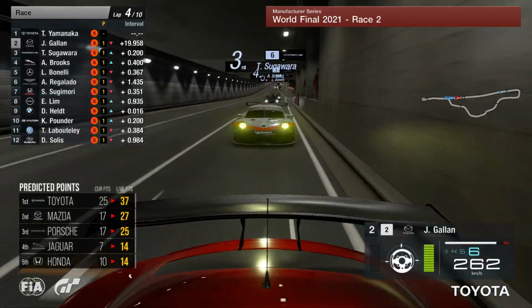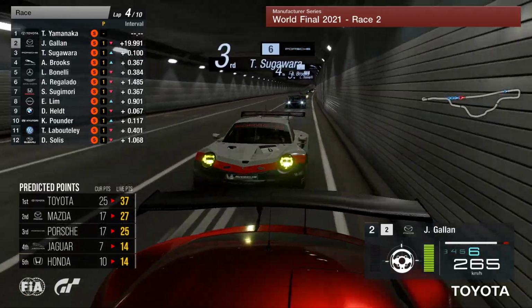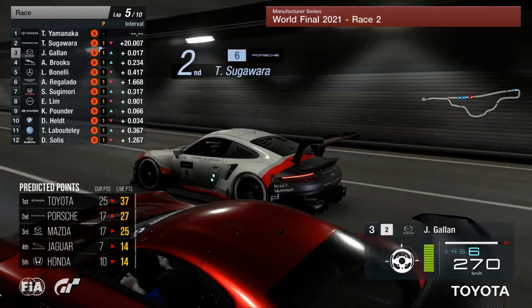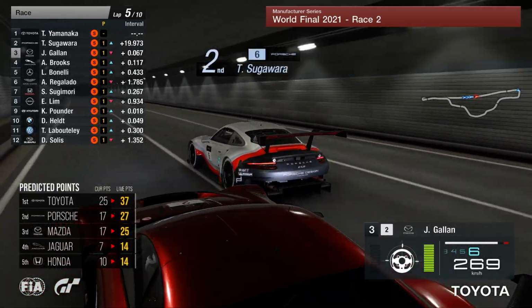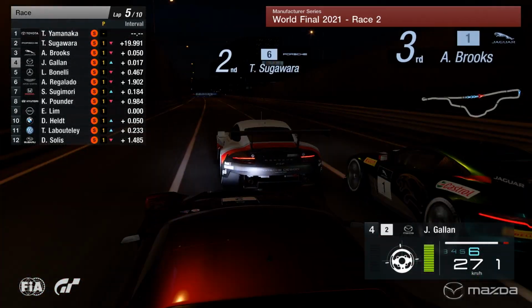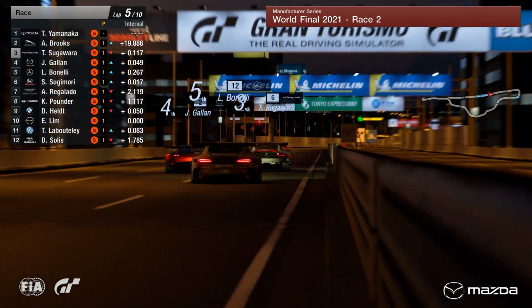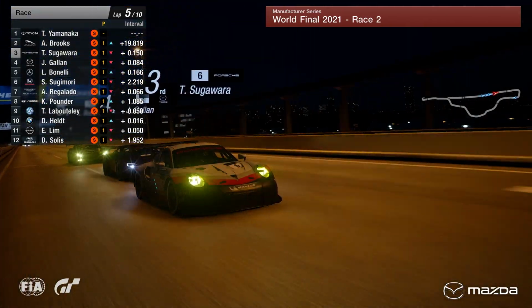So here are the points as they would stand right now. I'd say that because they're going to change very shortly, because Sugawara is going to overtake Gallen going down the straight. We make a bigger deal of it, but it happens every lap because of the slipstream. So also look behind. There'll be other cars joining as well. Oh, I say that. Andrew Brooks. Hello. Where's he come from? Off he goes up into P2. They'll then tuck in behind the Canadian driver in the Jaguar.